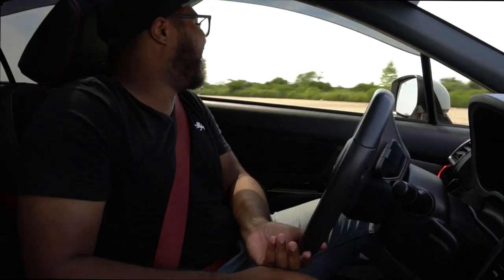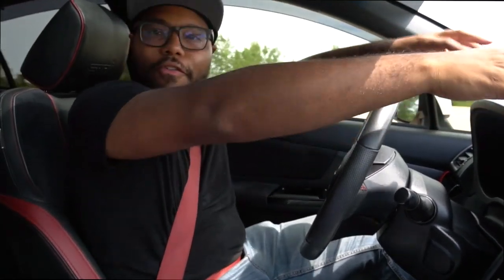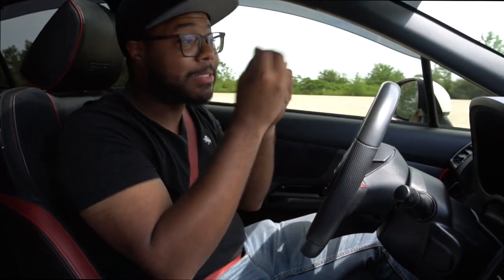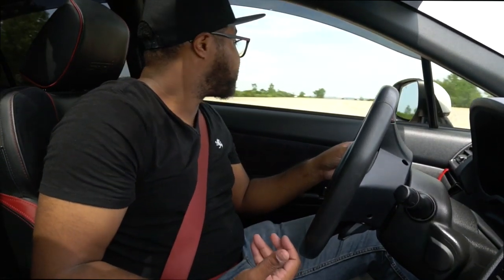Okay, so I wasn't expecting that. I was not. Since it's a 4-cylinder turbo, I'm expecting it to be front-wheel drive biased, but this is an actual all-wheel drive car. It does distribute power front and back. But that is very different.